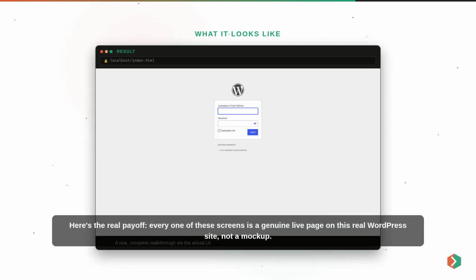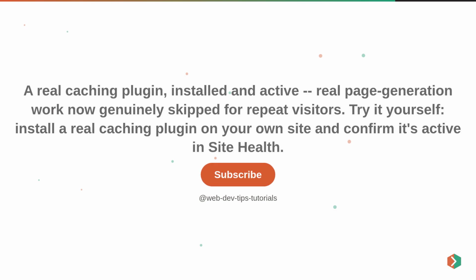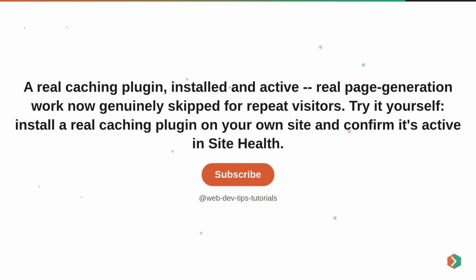Here's the real payoff. Every one of these screens is a genuine live page on this real WordPress site, not a mock-up. A real caching plugin, installed and active, real page generation work now genuinely skipped for repeat visitors. Try it yourself, install a real caching plugin on your own site and confirm it's active in site health.